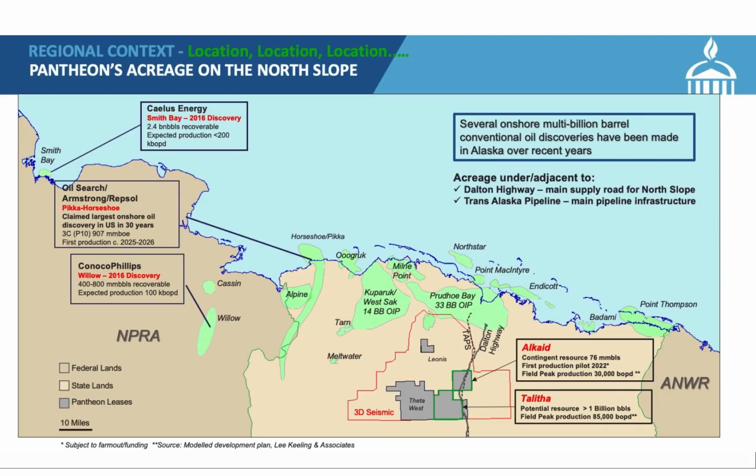Okay, I have a question here which I'll pass in the direction of Bob. Bob, would you consider Pantheon to be an exploration play, or has it advanced beyond that in your perspective? Oh, it's definitely advanced beyond that. We are at the appraisal and development stage. The last probably exploration well in my career was the Talitha well. All the other wells we're going to be drilling are appraisal and development. So we've eliminated the exploration risk. We found hydrocarbons, and we're well beyond the exploration stage.